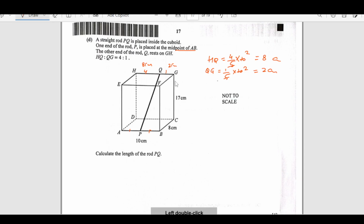For that we have to draw a perpendicular down here on DC, and then join PQ. So this angle is 90. As this is 17, this is also going to be 17 because this is a perpendicular line here. We can use Pythagoras theorem here, but we need to have this length here. This length is a bit tricky to find out. Now you see this part is 5, right? If I drop a perpendicular on this line here, this angle is 90. So now the total here is 10.